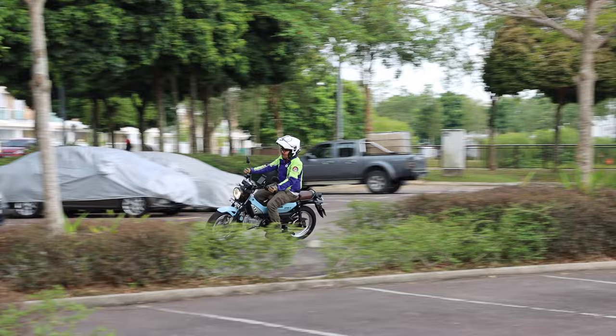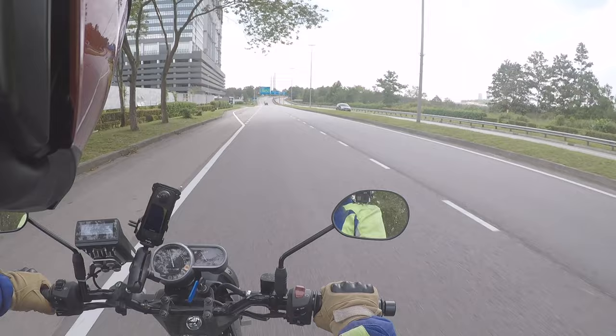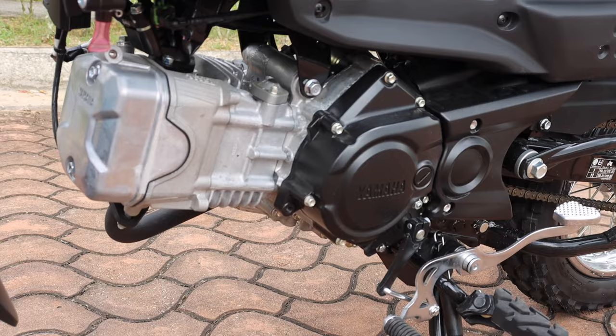Everything here feels so basic, old school, so retro. I don't know, for me, but for Singapore, even with the high COE prices for a bike, right? And this bike itself being so much cheaper than the current COE, which is like, this bike is like 6,000 plus, and COE is like what, almost 10k, right? It's not even worth it to get such a machine.